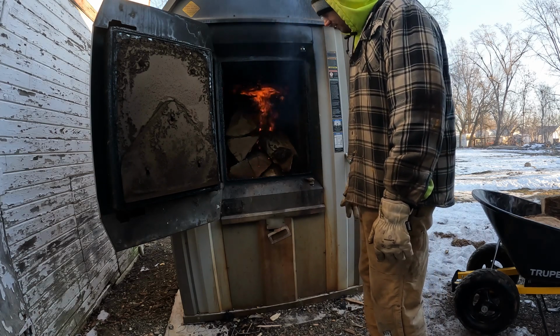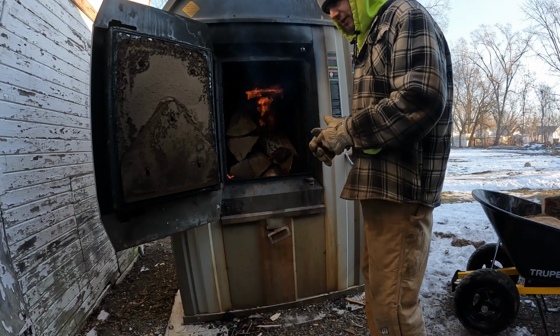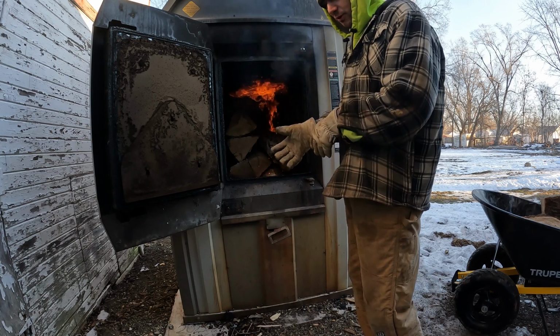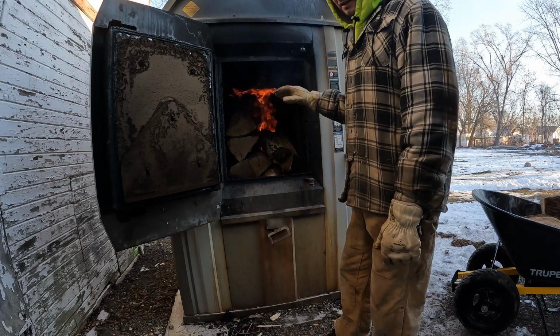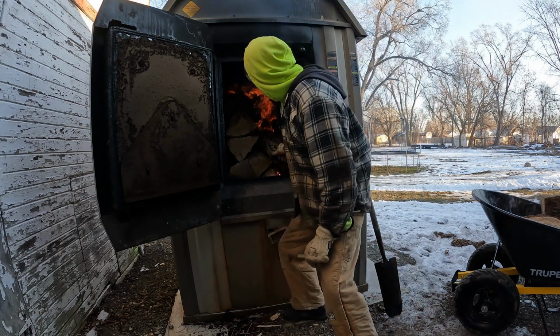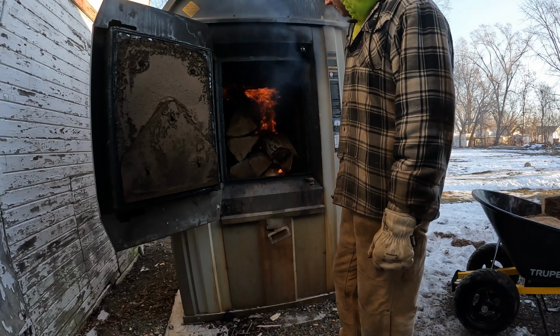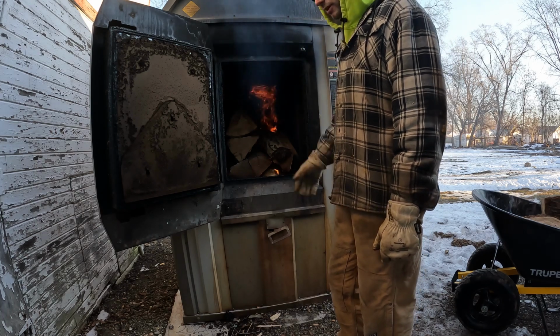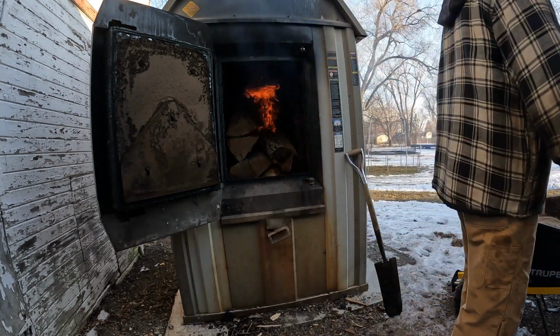It's a bit drafty. So I would say I could still get a good 12 to 14 hours or more on a load of ash in the, I'd say, 20s to 30s, not a problem. Get down here around 0, it would maybe become a bit of a problem. The red oak definitely burns a little longer. It might be because it's wet too and just burns slower.